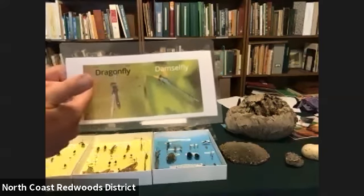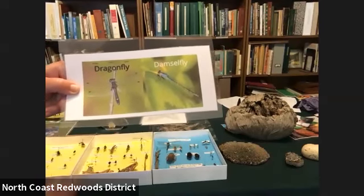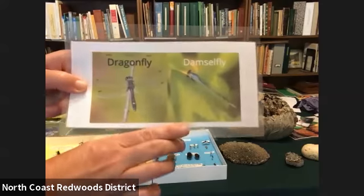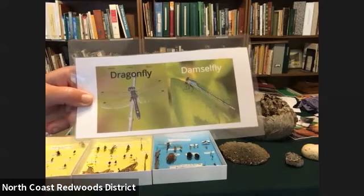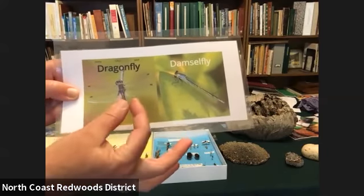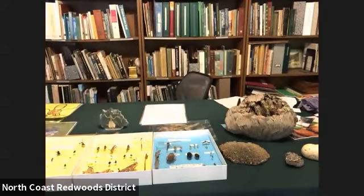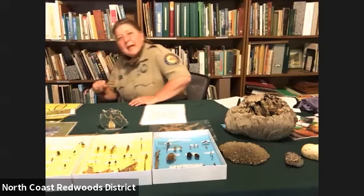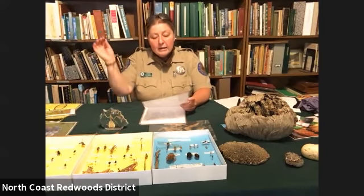And if you look, when they land, they hold their wings out to the side. However, if you see what you think is a dragonfly and it lands and folds up its wings, it is in fact a damselfly. That is the easiest way to tell a dragonfly from a damselfly. Dragonflies land with their wings spread out, and damselflies fold up their wings when they land. I do so love dragonflies. They're very beautiful to watch flying around in the water, right above the water.